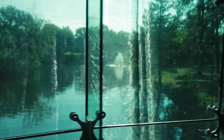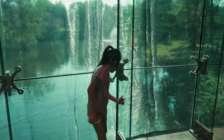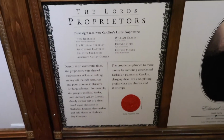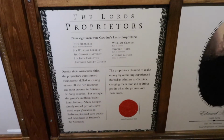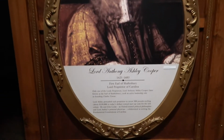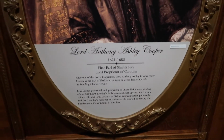In 1663, English King Charles II gave a group of 8 noblemen a large piece of land below the Virginia colony. They named it Carolina in honor of King Charles II. Lord Cooper was the only one of the Lords Proprietors that took an active role in the establishment of the colony.